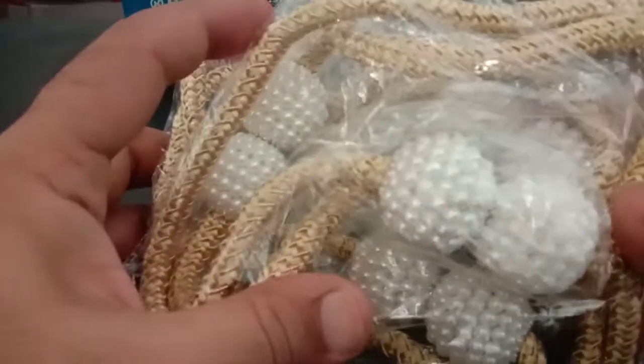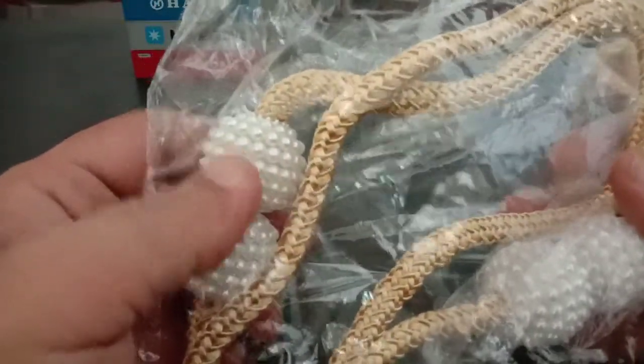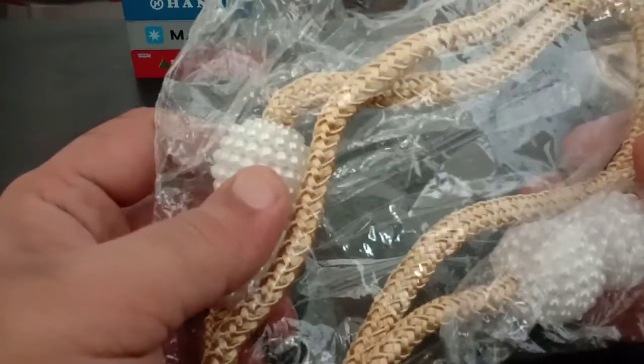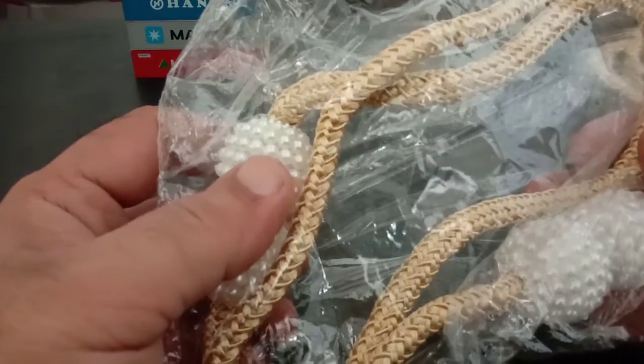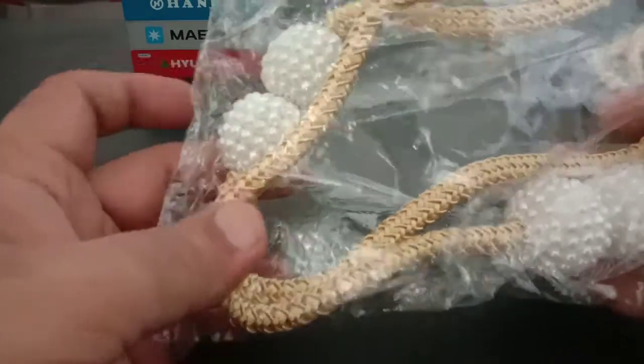It's a new curtain. These are called magnetic curtain buckles, and the price is about $1, so it's very cheap, and these are of good quality. These are creative pearl curtain buckles, clips for hanging curtain straps, wall buckles, and accessories for home decor. There are different colors available, and these are nicely packed. Let's open and see how the product is like.